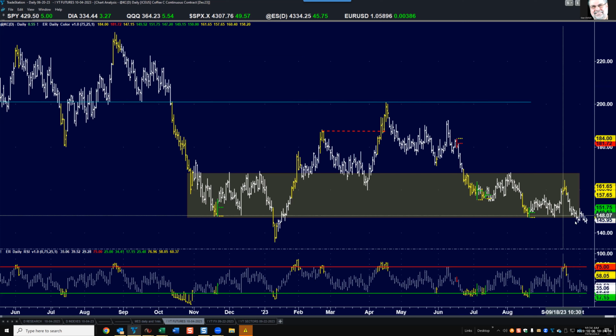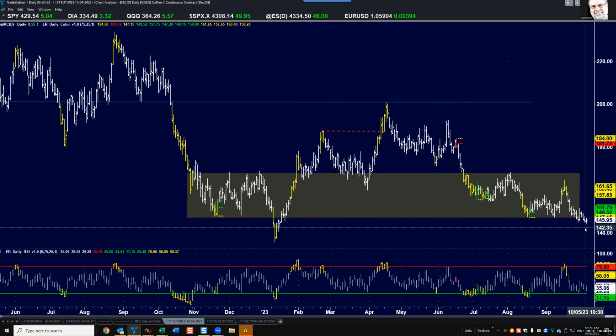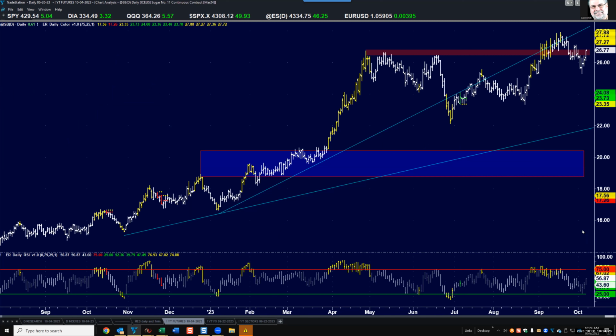Coffee. Support is trying to hold, not doing a real good job. This looks like it's slowly breaking out to the downside and looks like it could continue to trend lower. And in the sugar market, back up again to a resistance area, nowhere near overbought. Looks like sugar might even make another new high. No sign of a long-term top yet. This is looking like a normal correction in a bull trend.